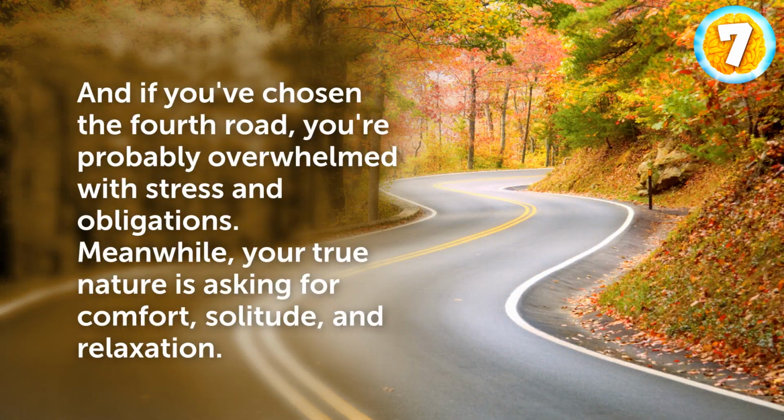And if you've chosen the fourth road, you're probably overwhelmed with stress and obligations. Meanwhile, your true nature is asking for comfort, solitude, and relaxation.